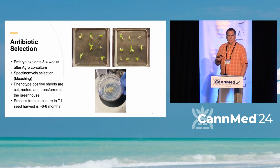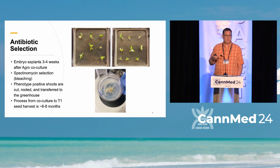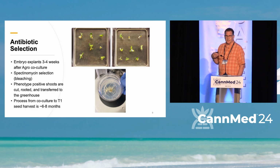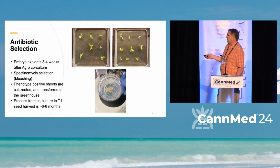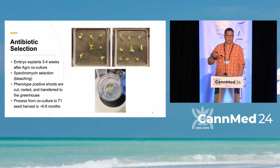So those embryos I showed before, those go through an antibiotic selection. We use spectinomycin as the antibiotic, and they get put on media plates for about 3 or 4 weeks. You can see some bleaching occurring here. So if the plant doesn't have the spectinomycin resistance gene, that spectinomycin will start to bleach the plant and eventually kill the plant. Anything that's greening shows that plant may have the spec gene in it, and it's probably transformed. And along with the spec gene comes your gene of interest, tdTomato, GUS, a yield gene, or whatever.